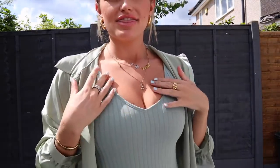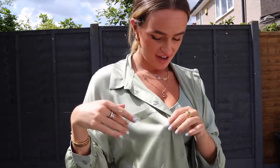Okay, it's getting brighter as we're going along in this video, which is so annoying. Really sorry about the quality. But this is a swimsuit, which I just said would go really nice with this shirt. And obviously, I've just showed you the shirt, so I'm going to show you the swimsuit.